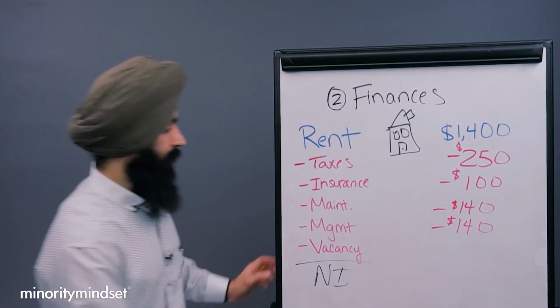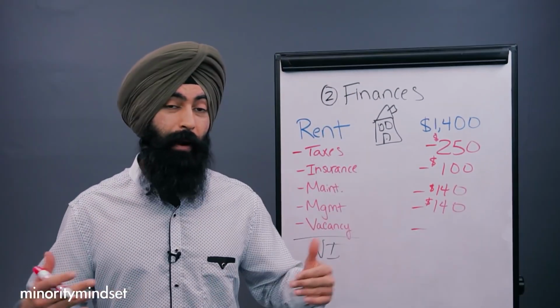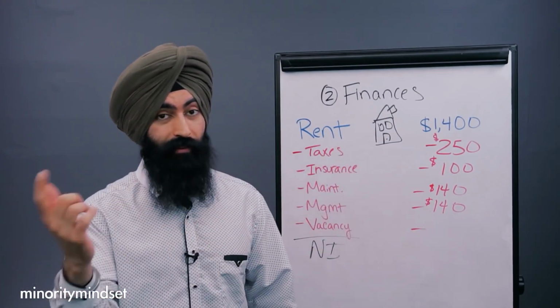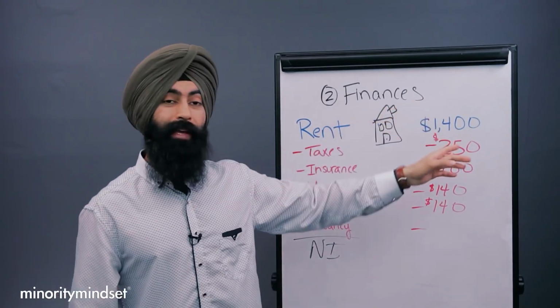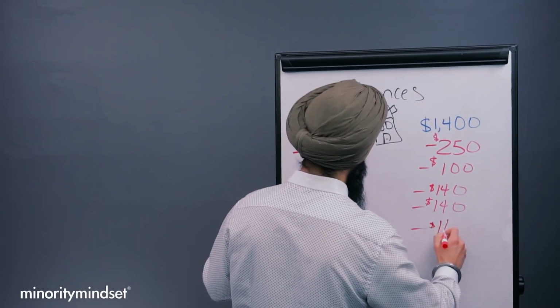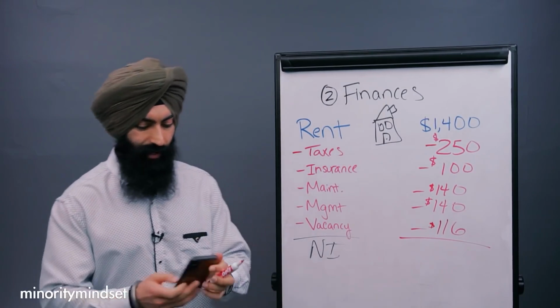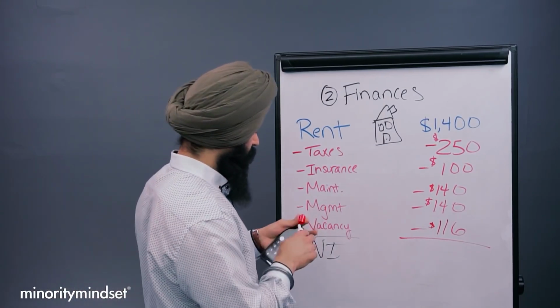And then vacancy, I like to estimate 1 month of rent a year in vacancy because your property might not be tenanted all 12 months of the year. Somebody might move out, and so you're gonna have a period of time where you're gonna be leasing the property out and not making any money. So if I'm not making 1 month of rent out of the year, that means that's another $116 or so that I'm not getting. So if I add these all up, I got my calculator right here, that leaves me with a net income of $654.